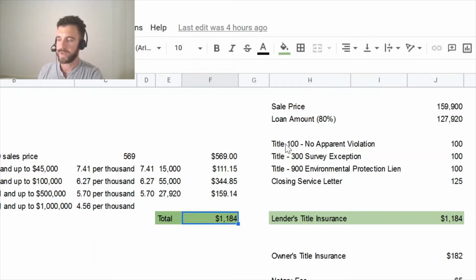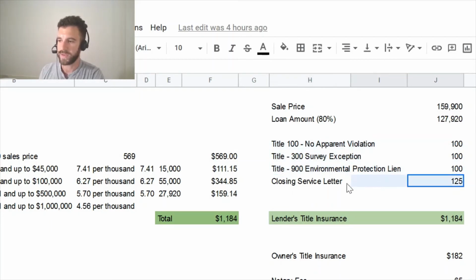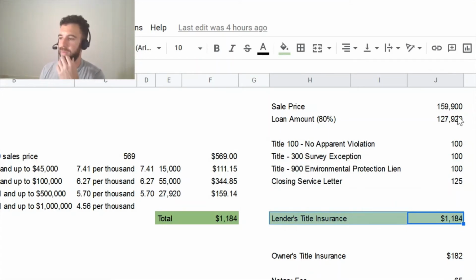Now, there's a couple extra endorsements here that are pretty standard that are included. And I ran a few different calculators online with different title companies. They also included these endorsements. And the closing service letter, $125 seems to be pretty standard for that as well. So there's some extra charges in addition to this, but these, again, are very standardized across the board. So you have these extra endorsements and charges, and the actual policy can be calculated by hand as long as you have the loan amount, right?